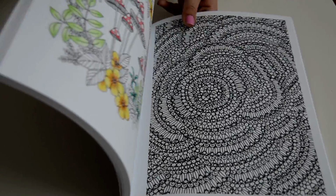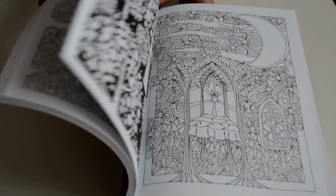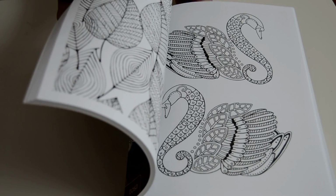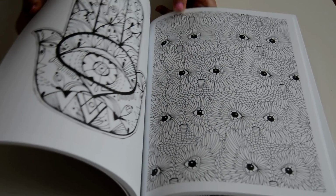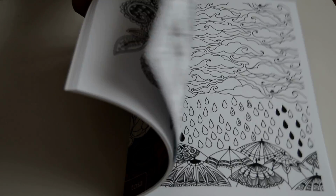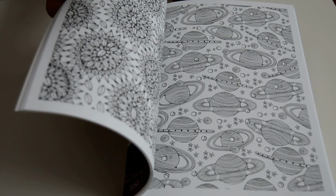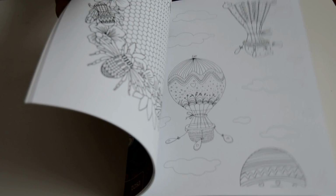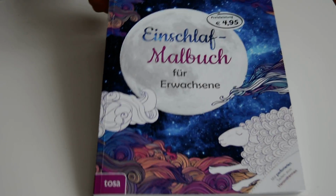You can definitely use markers on this one because the pages are so thick. I don't think there's going to be any bleed through. So this one is probably a book you can have as a present for a friend because there's going to be something in it that they like, and I can just recommend you buying this book because you can spend hours coloring in these images because they're just beautiful, they're quite detailed, and there's something for you that you like, I guess. So, in English, the Can't Sleep coloring book, and in German you can see the title.